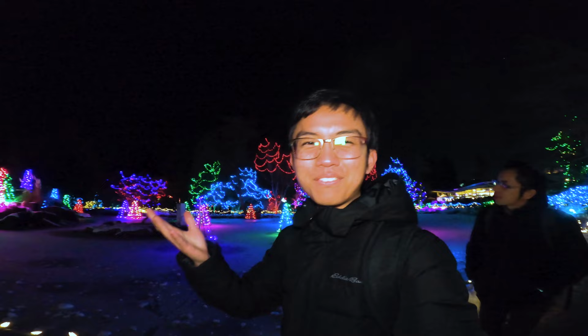There are even light shows over here. The best thing about VanDusen Garden is that the lights here match along with the music, which is probably one of the few gardens that does it, especially not Capilano Suspension Bridge. Not to roast them here, but you know, they're 3 times around the price, but they don't do that.